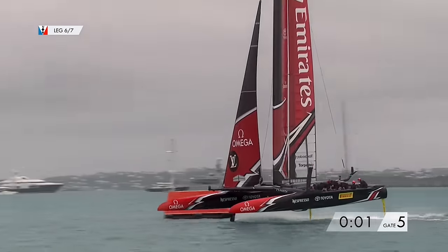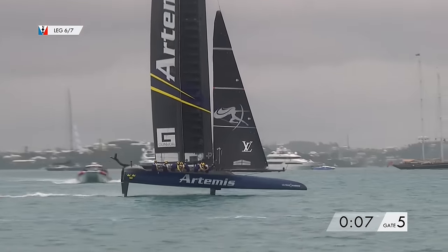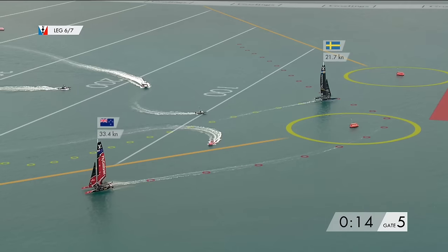Downwind for the final time in the race, with the Kiwis out in front. Race one of the Louis Vuitton America's Cup Challenger Playoffs final. The Swedes with it all to do here. The good thing for the Swedes is at least they'll be having a split up here.